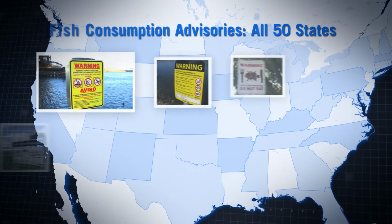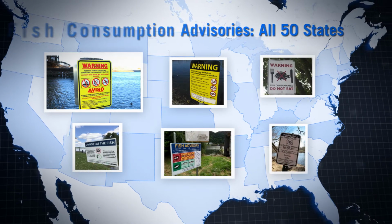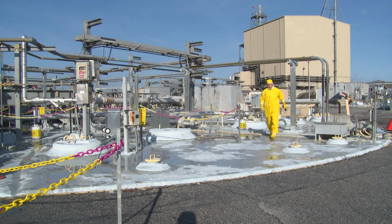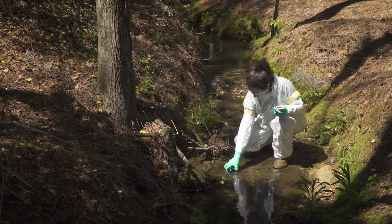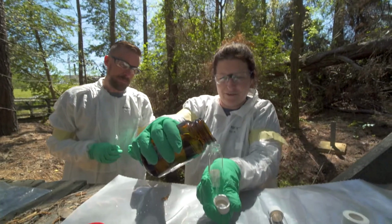Mercury contamination is the primary reason for fish consumption advisories in all 50 states. High mercury concentrations are also present inside legacy radioactive waste tanks at DOE complex sites. It's important to industries all over the country. It's important to environmental agencies. Virtually every outfall in every stream is analyzed for mercury.